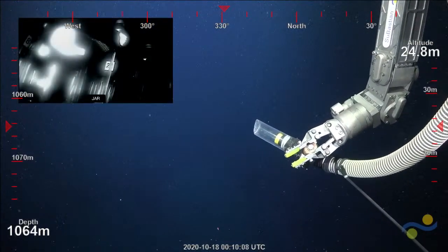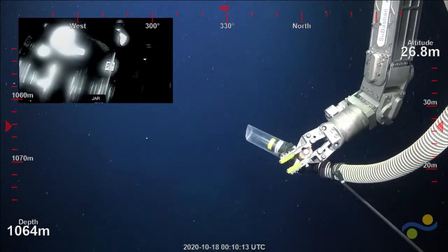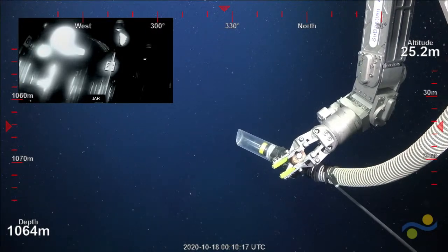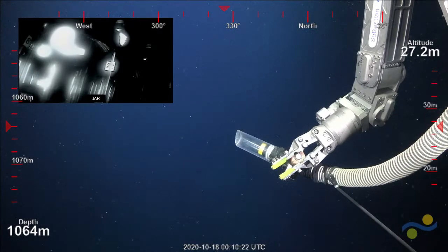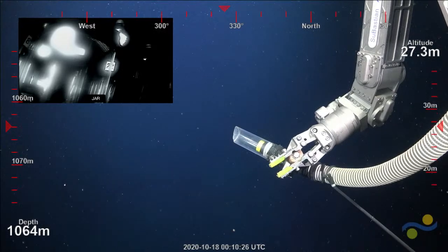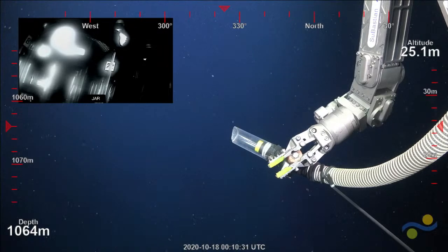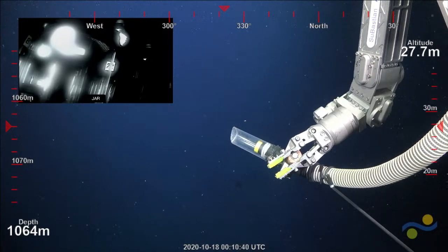There we go. It's like a little cloud of smoke. Yeah, slurp that sucker. And there's something that looked maybe a holothurian coming into view. Yeah. Is it on the seafloor or is that in the water? We're just getting the seafloor coming into view now.